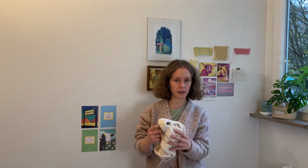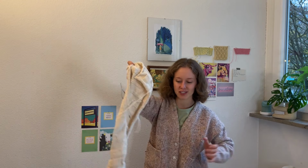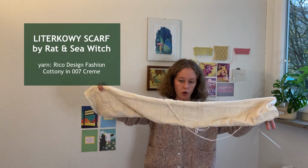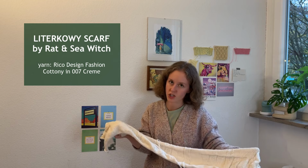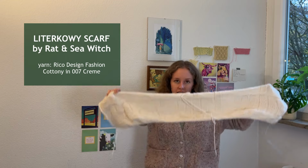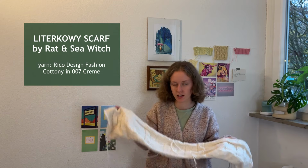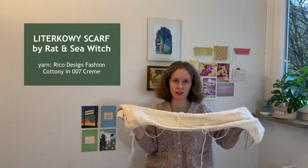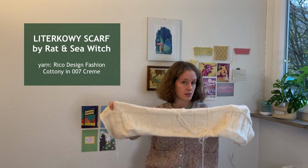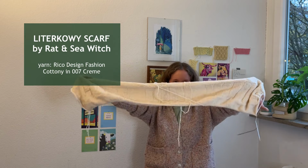The first more fun thing that I have to talk about is actually something very exciting, which is my first ever test knit. So this is the Literkowy scarf by Rat and Sea Witch again. So she's the same designer as the Rybka pouches, and I'm testing her new scarf pattern. This is currently still in testing, so you can't get this pattern yet, but it should be out sometime in December, I'm guessing. So this is what it looks like so far.